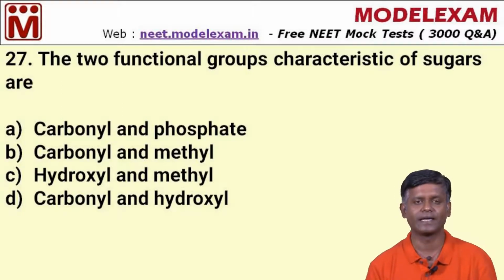Here the question appears like it is related to the chemistry background, but when we see it from the biological perspective, we can say that C6H12O6 is the molecular formula for glucose. Here carbon, hydrogen and oxygen are involved. So, option D, carbonyl and hydroxyl, is the correct answer.